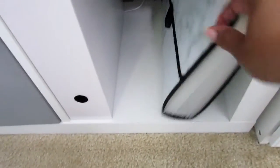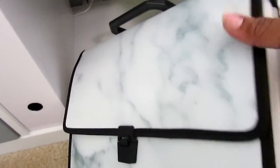And then I got this little organizer. I don't think I showed this in a haul from Aldi. This will have maybe some contracts or some business stuff. My, what are those papers called? My EIN numbers and stuff like that.